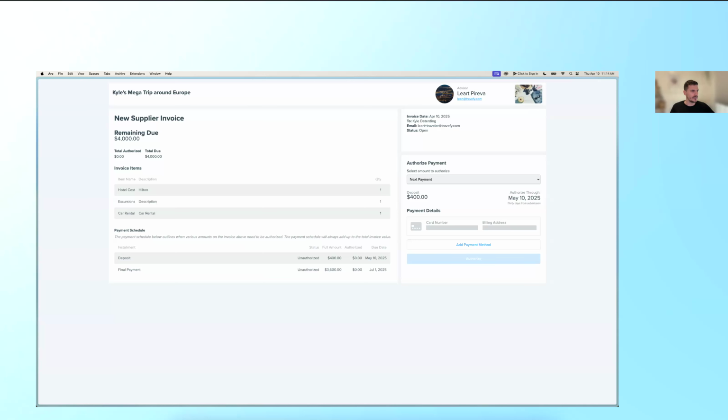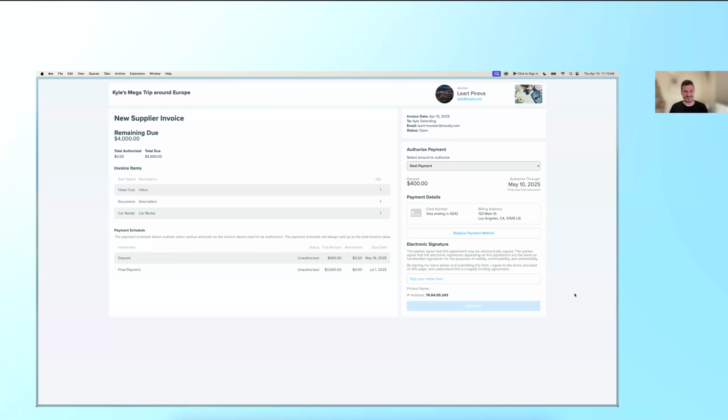So a user would go ahead and add their credit card details on here, the way they do today in the current app. Main Street, Los Angeles. And I think this is hidden for all of us, which is a security feature of Zoom to not show the credit card information that Liart's entering right now. That's it. So yeah, absolutely.